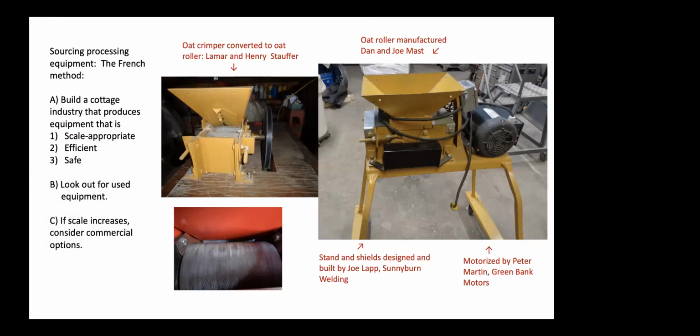I saw an oat crimper that the Amish were using for their horses, and it looked intriguing. So two Mennonite farmers converted it for me into an oat roller by taking the crimping rolls and making them into knurled rolls. And then the oat roller was manufactured by an Amish shop. And then it was motorized by Peter Martin of Green Bank Motors, and a stand and shield, so safety, by Joe Lapp at Sunnyburn Welding.